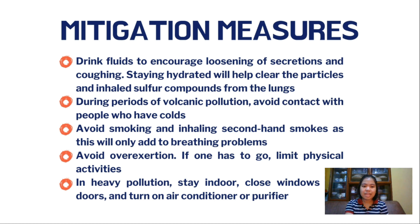I said earlier that volcanic gases are denser than air molecules, so they do not spend a lot of time in the atmosphere, especially if they are not ejected very high. Affected areas would be low-lying areas where high concentration of gases could form, and of course, areas that are along the direction of the wind. Usually, areas that are 10 kilometers far are seldom affected, but this could change depending on the amount of materials and the power during eruption. These are the mitigation measures.